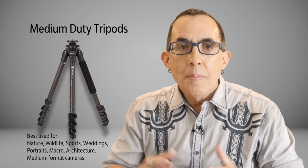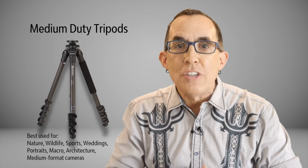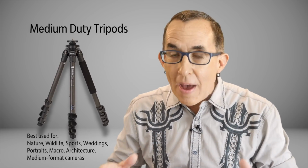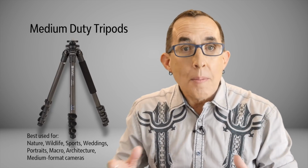Medium-duty tripods fill the gap between lightweight travel tripods and heavy studio tripods and are usually the tripod of choice for most professional photographers. The big advantage over travel tripods is that most medium-duty models reach eye level or higher. They're heavier and therefore even sturdier. Hence, much better image sharpness when it's critical. Some models come without a head, and you then create a custom configuration by buying the head separately.